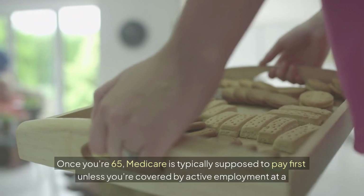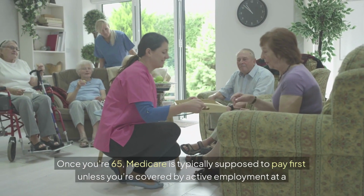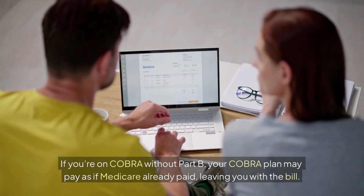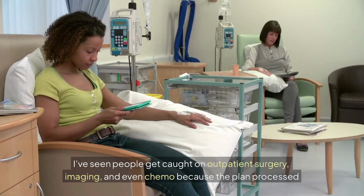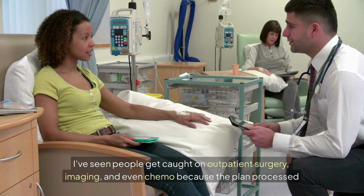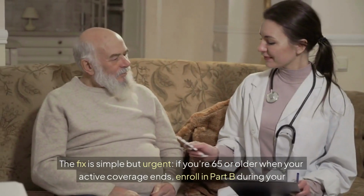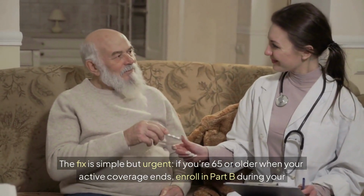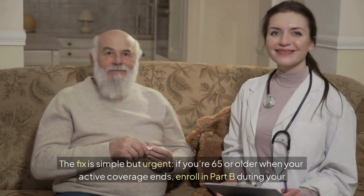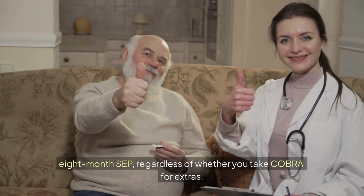There's another sting. Once you're 65, Medicare is typically supposed to pay first unless you're covered by active employment at a large employer. If you're on COBRA without Part B, your COBRA plan may pay as if Medicare already paid, leaving you with the bill. I've seen people get caught on outpatient surgery, imaging, and even chemo because the plan processed claims as secondary to Medicare that wasn't there. The fix is simple but urgent. If you're 65 or older when your active coverage ends, enroll in Part B during your 8-month SEP, regardless of whether you take COBRA for extras.